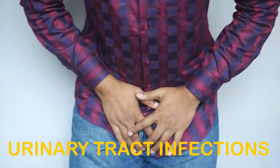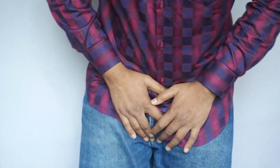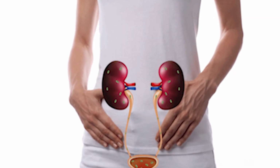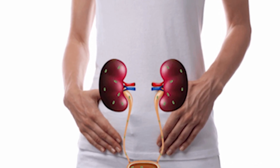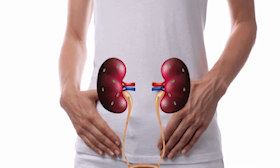Urinary tract infections are bacterial infections of any part of the urinary system. Infections in the bladder and urethra are the most common. They are easily treatable and rarely lead to more health problems. However, if left untreated, these infections can spread to the kidneys and cause kidney failure.